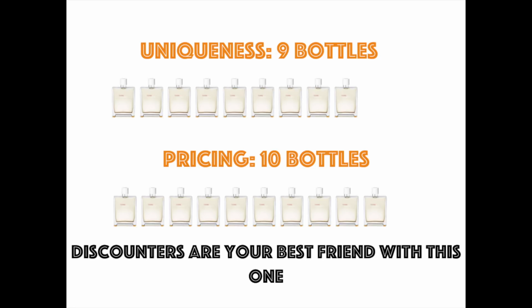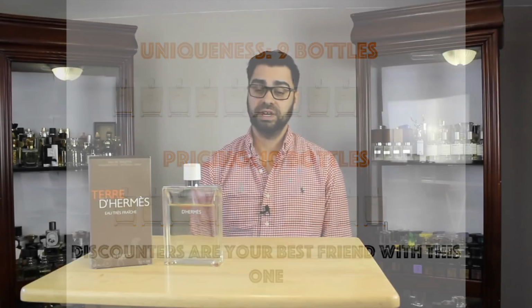Pricing versus what you get, 10 bottles out of 10. This fragrance is exactly what you're paying for, and this is what I want to get from a higher echelon designer brand. This is the kind of quality I'm looking for, and this is what they gave me, so it's exactly what I'm looking for, 10.